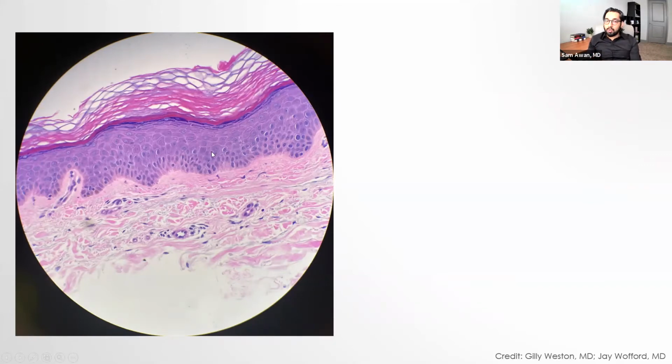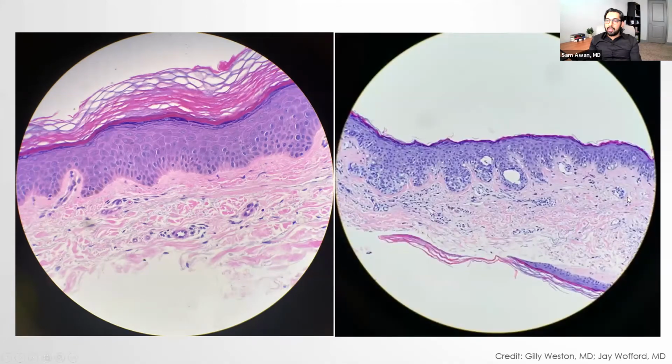Now this is normal skin, but if you look on the right, this is a biopsy of what melanoma looks like underneath the microscope. And if you think big picture, you'll see that this just looks a little bit more chaotic than the slide on the left.